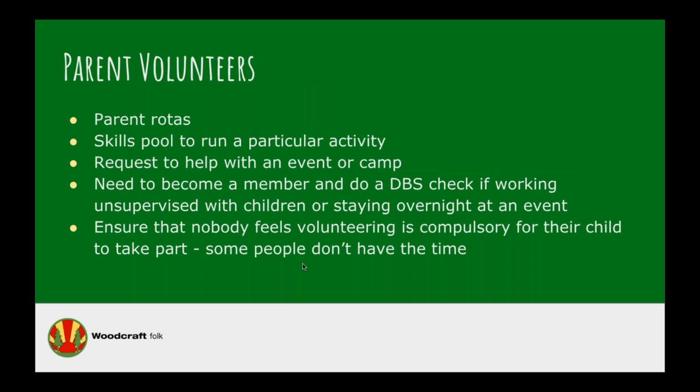So like young volunteers, another group who make up a considerable proportion of our volunteers in Woodcraft are parents. Some groups run entirely with parent volunteers in a cooperative model, whereas others have one or two key leaders and parent volunteers drop in and out on a rota basis. So if you currently have a group where there's not a lot of parental involvement, a rota can be a good first step to encouraging parents to become a little bit more involved in the group.